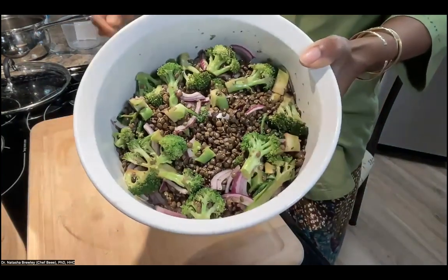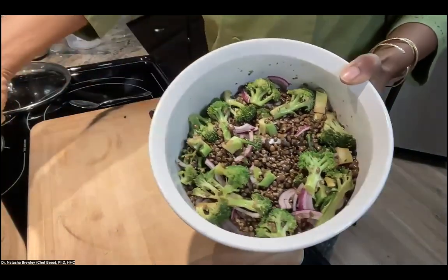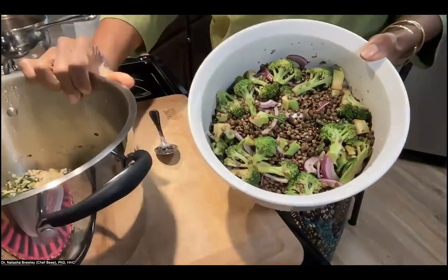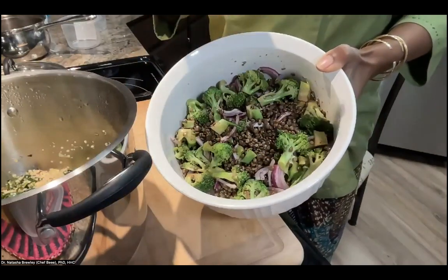All right. So look at how gorgeous that is, right? So we're pretty much making dishes that we can actually mix and match throughout the week. All right. So we can have some of the lentils here, the broccoli.